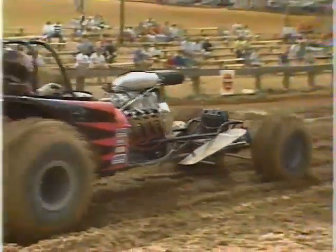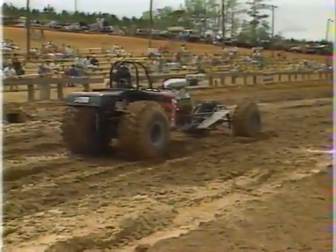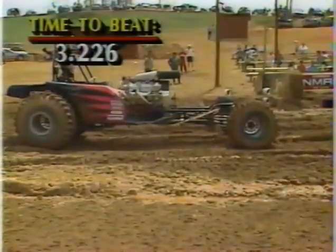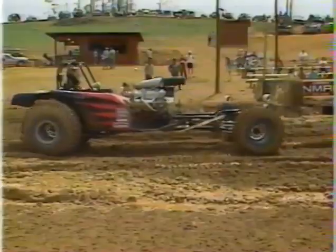And there's a familiar name for all you drag racing fans. Boy, that guy can produce the horsepower. This is a 468 cubic inch big block Chevy and a 23 altered Ford, the Destroyer 3. And the long wheelbase makes it a little bit more stable than some of the vehicles we've seen earlier. Time to beat's a 3.22. It'll be quick, Gary. Don't blink.